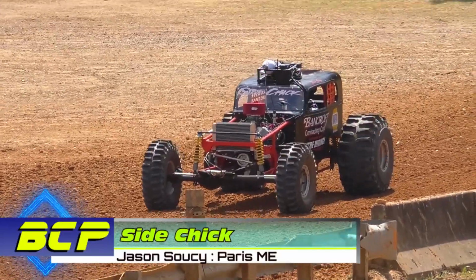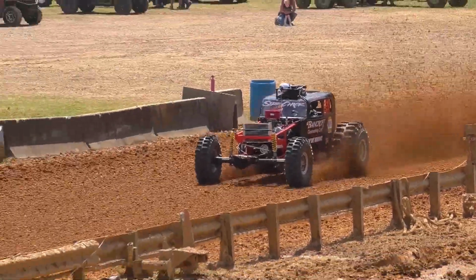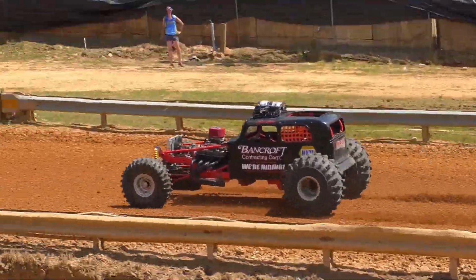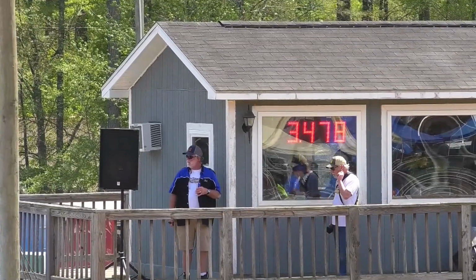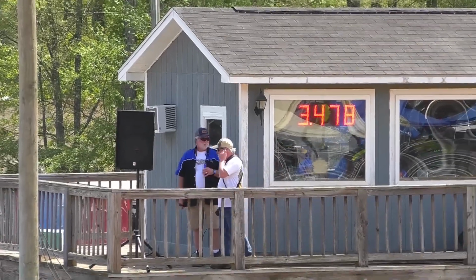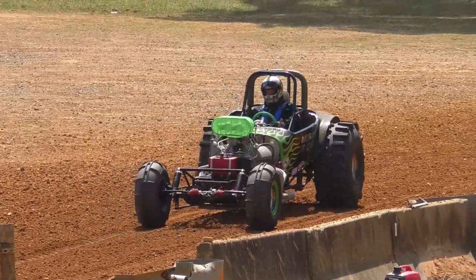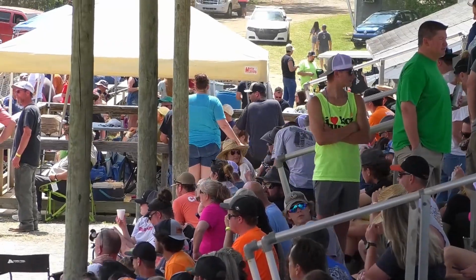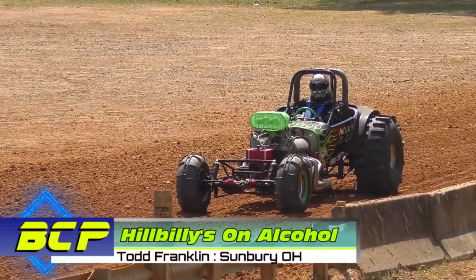However, up next, Jason Sosi and the Side Chick out of Paris, Maine. Still not getting what he wants out of that thing. He's got the nitrous mounted on the roof. I don't think I've ever seen a configuration like that. A 3.478 second run, so he actually slowed down. Have to wonder if the heat is harming the nitrous at all. As you'll see these guys throughout the tuning time before they go racing, they'll actually place towels over top of the nitrous tanks, and just that little bit of shade will cool them off enough to help.